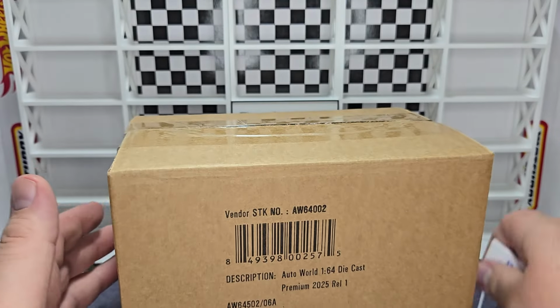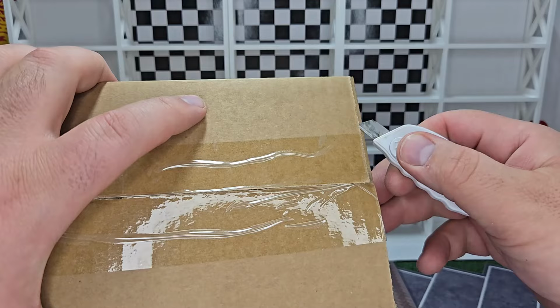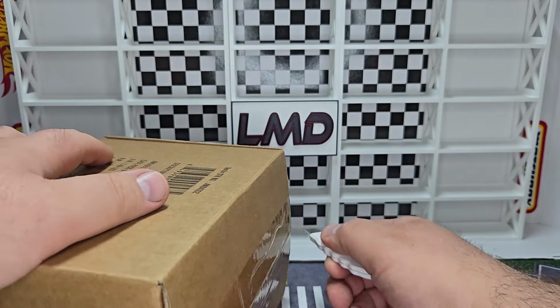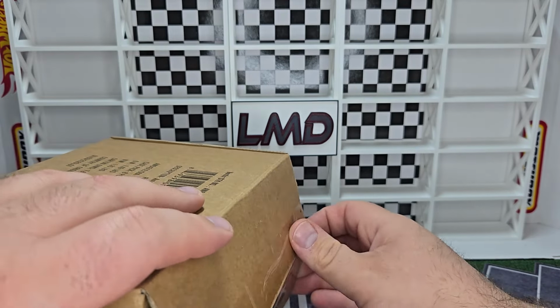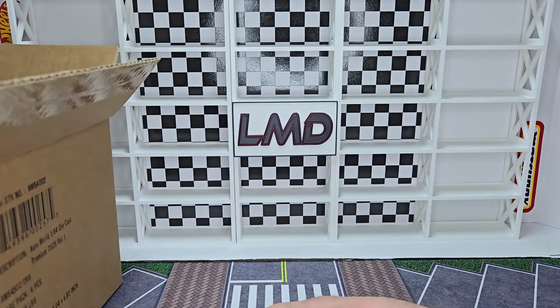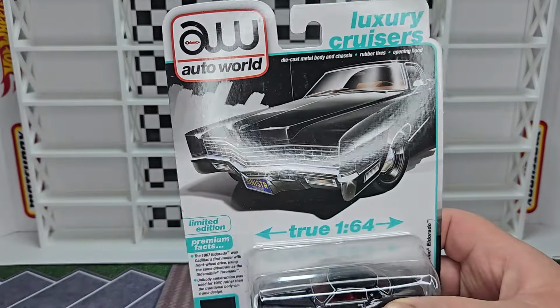Obviously, we'll start with version number A. These are sealed cases. I cannot guarantee that there will or will not be a chase in here. Typically, I do not want Autoworld chases in unboxings, but I will take a raw. If I ever got a raw, I would take a raw for sure. So let's go ahead and just go into this one. We'll just keep it up so that we can figure this out as we go.